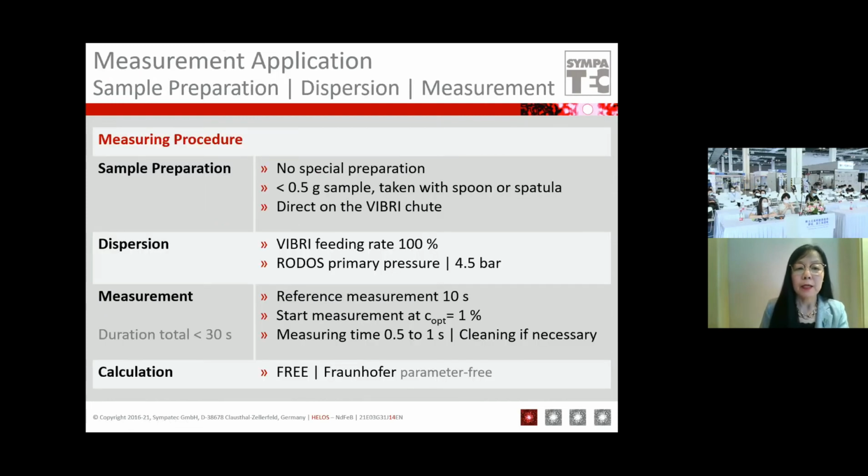The dispersion procedure is also very simple. There is no need for any sample preparation. You just use a spoon, take some sample, put it in the chute, and that's all. The whole measurement time is within 30 seconds.